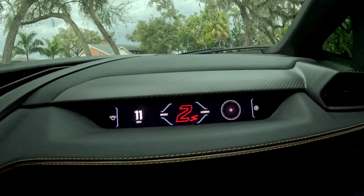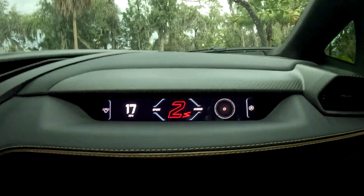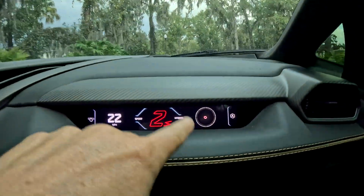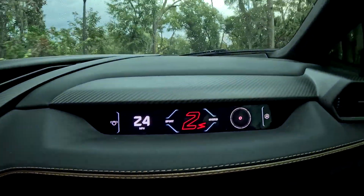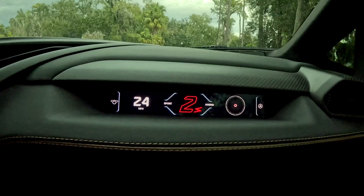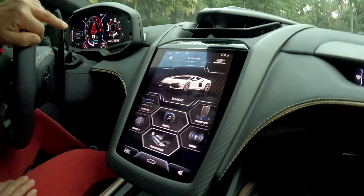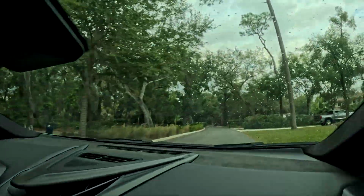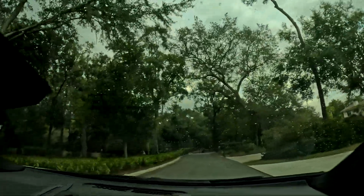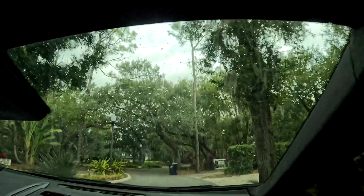One of the coolest new features is the passenger display. There is a G-force meter on here, so if we were launching or something, you would see that little center dot go back. It tells you the speed. You can actually change what's on this display, which is pretty awesome. And also a much more updated center console. And just so you know, it is drizzling, and the Revuelto, despite looking like cotton candy, does not melt in the rain.